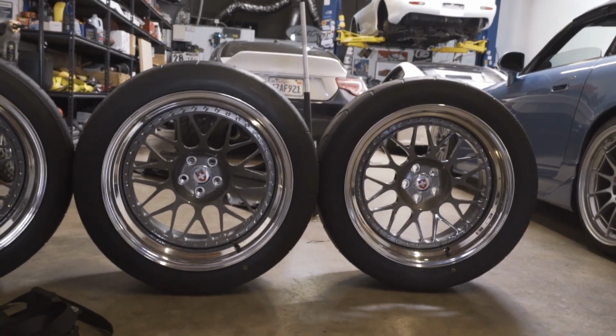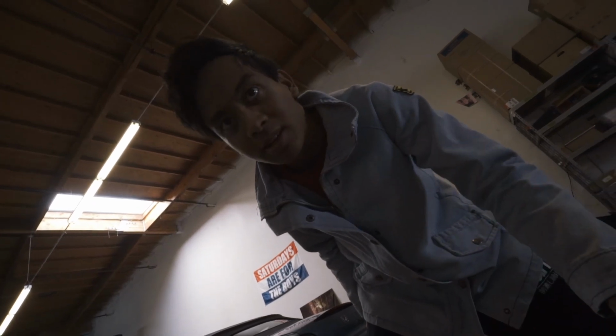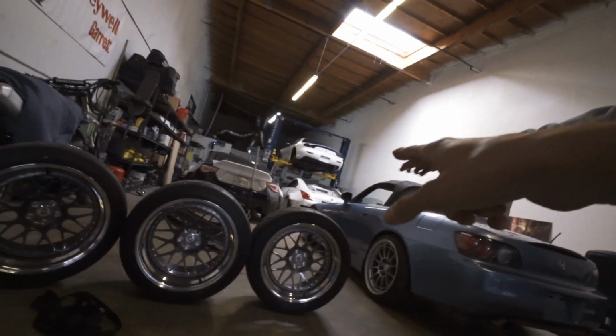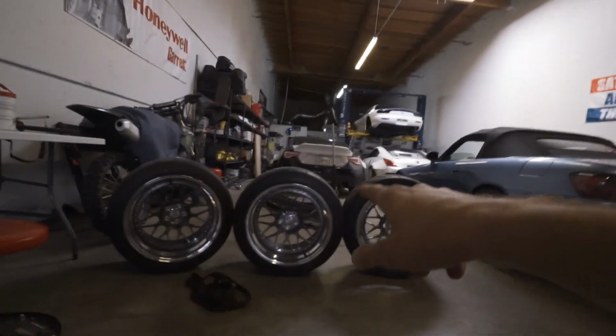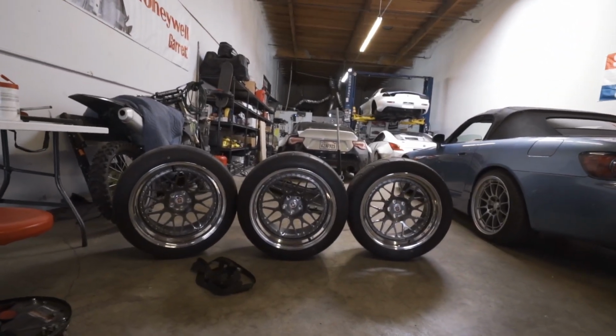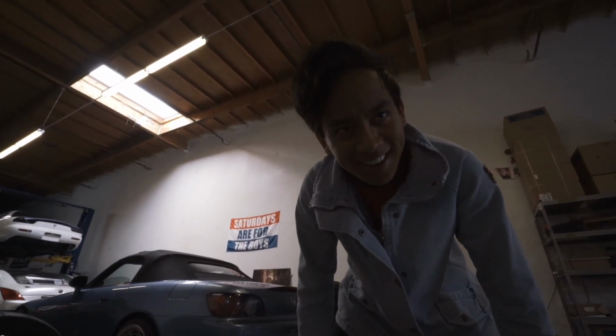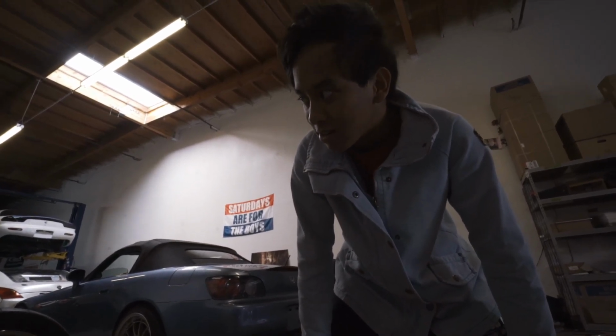Dude, it looks mean. It looks like a drift car wheel. You know how they run thick tires? It's like a thicker tire. Nah, that is much, much thicker. No, not you, you're Pro-Am. I'm talking about Pro 1. They got pretty thick tires on there. Yeah, and a smaller wheel.